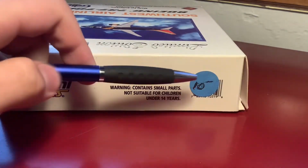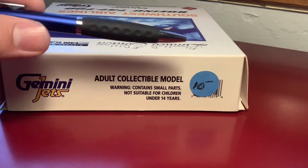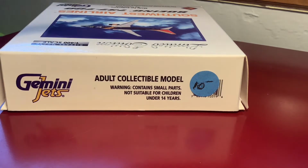I'm guessing this was sold at a yard sale or a thrift store or something, but $10 for this model? You know how rare this is? So I got a great deal on it, I have to admit. But $10, geez. I got it for $25 plus shipping.